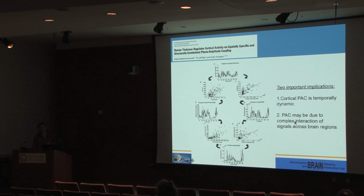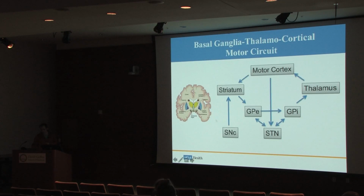But another thing that this highlights and led to our Parkinson's work is that this phase amplitude coupling is due to complex interaction of signals across brain regions. So phase amplitude coupling is not an isolated event that's cortical in nature, but it can be related to signals coming and flowing from other areas. We did do some Granger causal work as well here, showing that the signals actually flow from the thalamus to the cortex and drive the phase amplitude coupling at the cortex. All right, so that's the background.